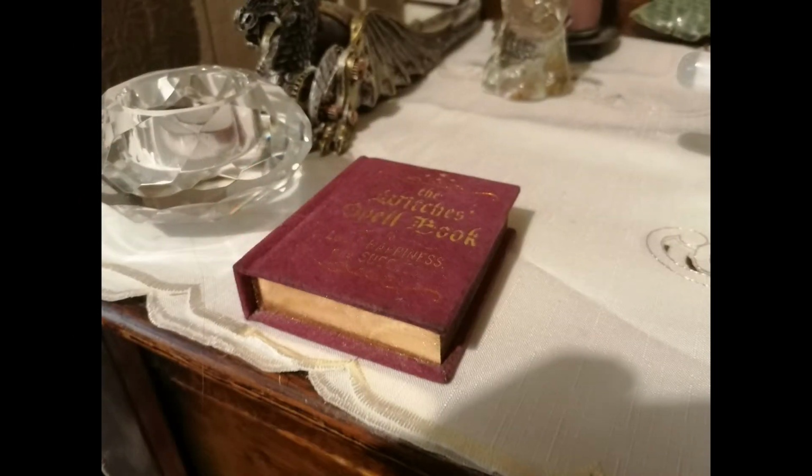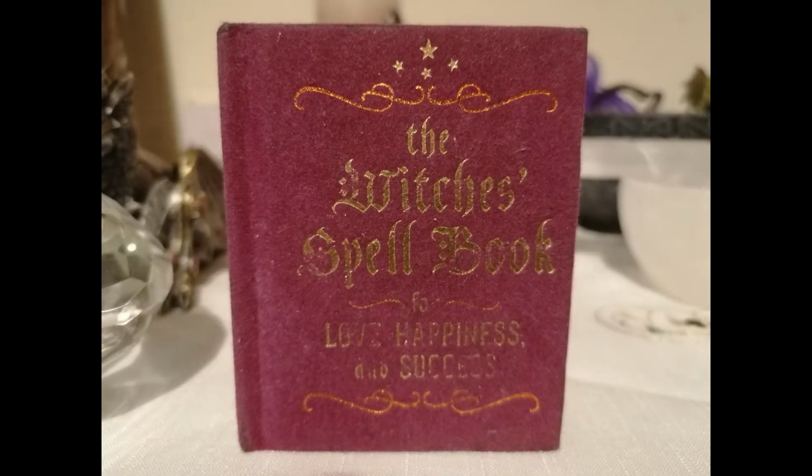I have a lot of spell books. If I was to put them all on the altar, there would be absolutely no room for anything else. So this one is perfect. It's just a little everyday miniature book. It's not really used for the spells in it, but to represent what I am and what the altar's all about. Look, happiness and success is that one, but it represents the witch's kind of spell book.